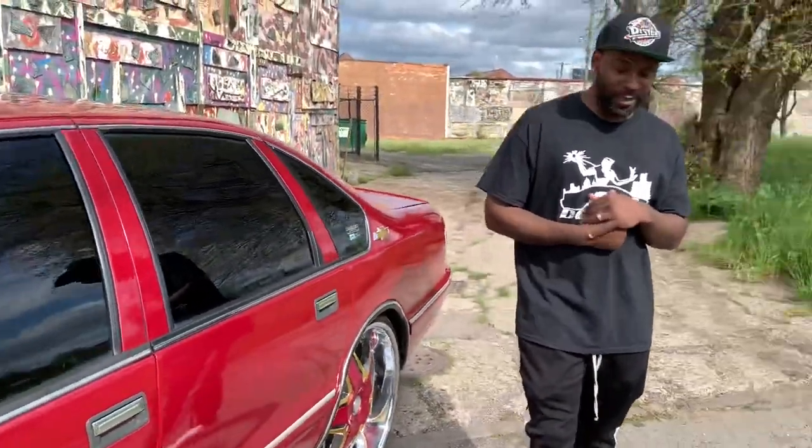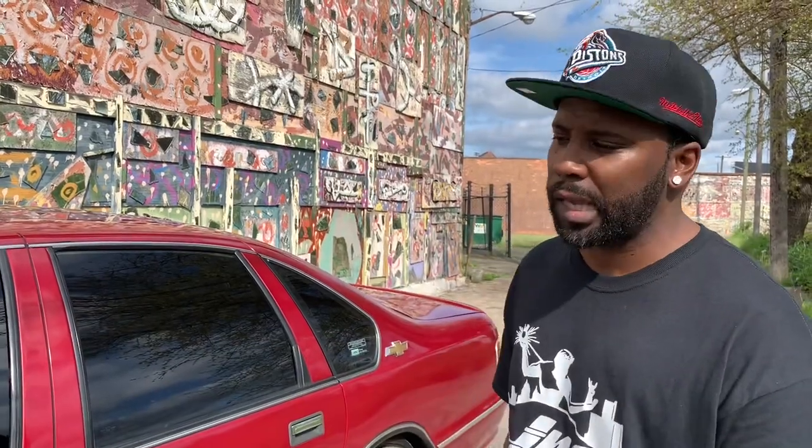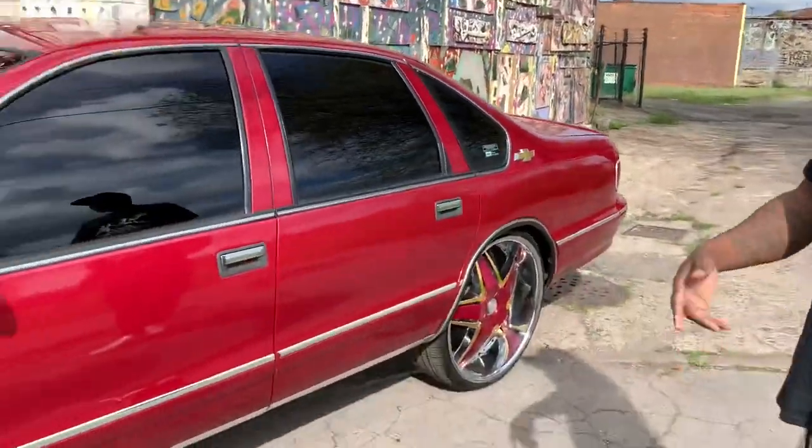I got a 1995 Caprice Classic. Everything, to be honest with you, is predominantly stock. I ain't did any major engine modifications or anything like that. Everything stock, it is a restored whip. It's metallic garnet paint, original GM.